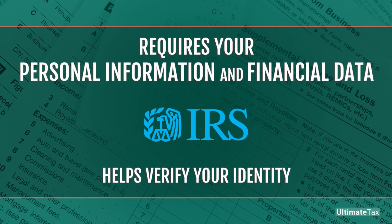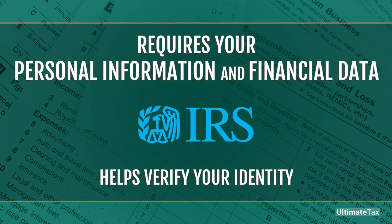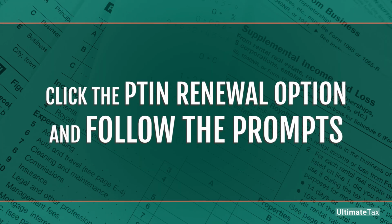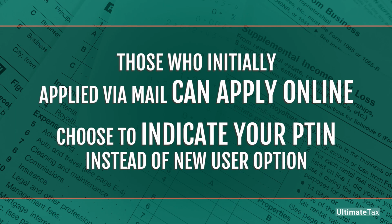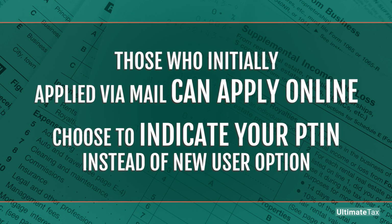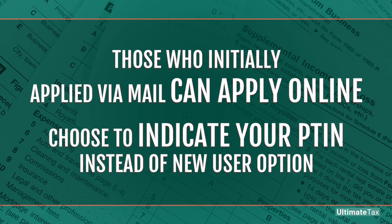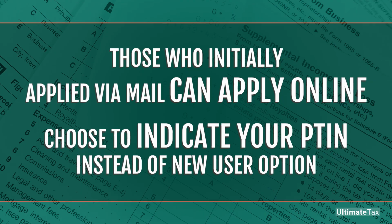To renew online, you have to log into your account on the IRS Tax Professional PTIN system. Simply click the PTIN renewal option and follow the prompts. Fill in the details and the supporting documents. Even those who initially applied via mail can renew online. To do so, you have to create an account. Instead of choosing the new user option, choose to indicate your PTIN option. You will then be prompted to fill in the details and the supporting documents.